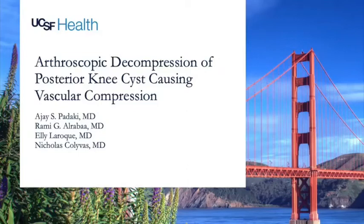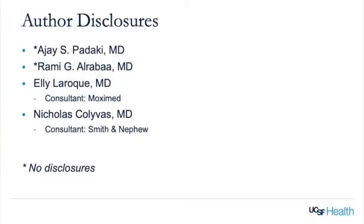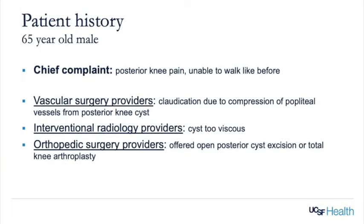This video shows the case of an arthroscopic decompression of a posterior knee cyst causing vascular compromise. The patient in this case is a relatively healthy 65-year-old male with a chief complaint of posterior right leg pain that radiates distally towards the ankle.